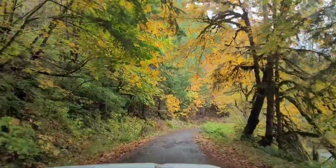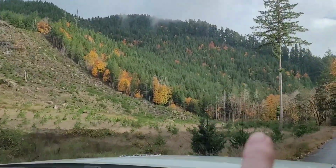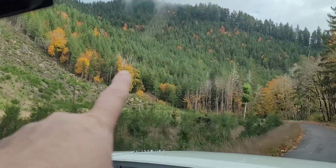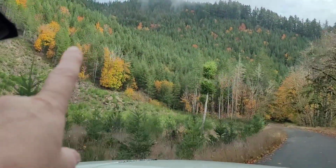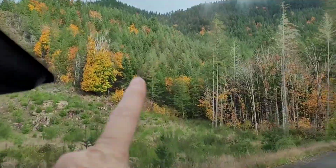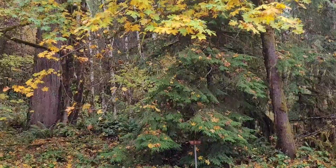So I just wanted to show you that little bit of our drive, and the rest of this is still beautiful. That's a good example of how you can see where the trees are, and you can see how all the trees are the same. That was cut years and years ago, and then they're moving on to this, but that's now regrowing. So it's kind of interesting.